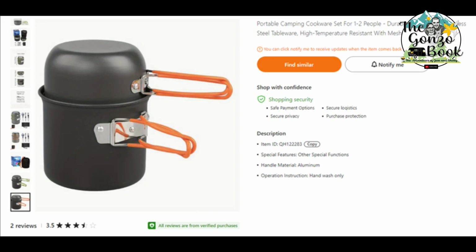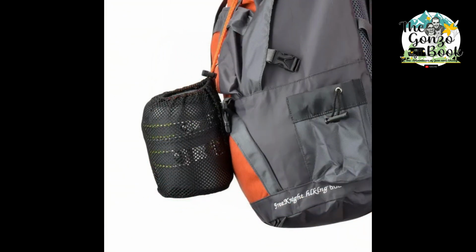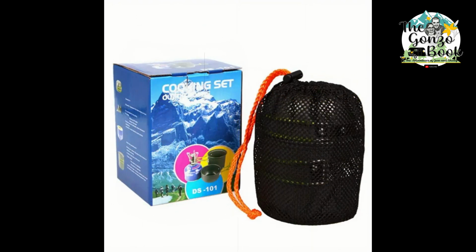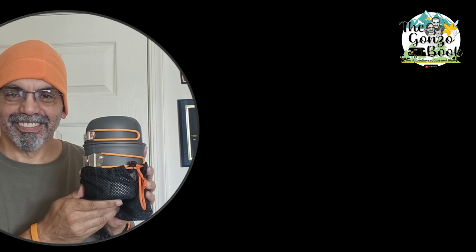Outdoor cooking set for 1-2 people. Explore the outdoors with our non-stick pot and pan set. The foldable pot handles are equipped with anti-slip and anti-heat properties, ensuring a secure grip and protection against injuries during use. Durable camp stove. Crafted from premium aluminum alloy and stainless steel, our camp stove is built to withstand high temperatures and weight. The compact, collapsible design and included carrying case.